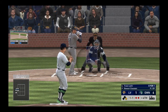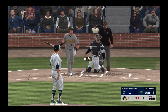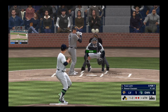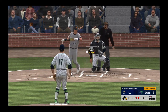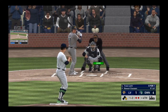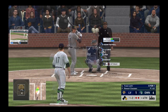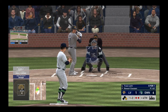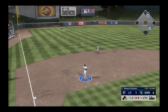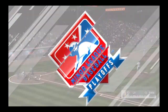One ball, one strike to count. The 1-1. Already 24 pitches to this point in the inning. Fouled off. Neither guy willing to give in, and the at-bat will continue. Again, a 1-2. Hit on the ground to third. He's right there. And the throw pulls the first baseman off the bag, and he's safe at first.